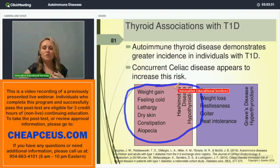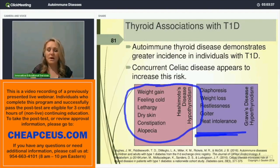But some patients do present with hyperthyroidism also related to their type 1 diabetes. So particularly in the pediatric population, you really have to be cautious because a lot of these symptoms for both of these could be associated with other conditions. But if you're keen, you might be catching relationships to make that referral to catch the thyroid involvement earlier.